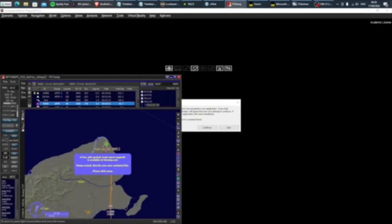Alright. And we're now beginning the final descent. So we'll take gear down.